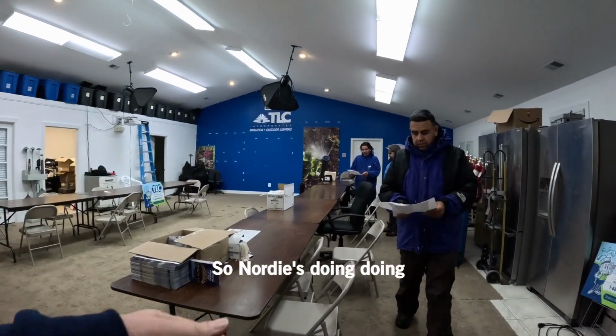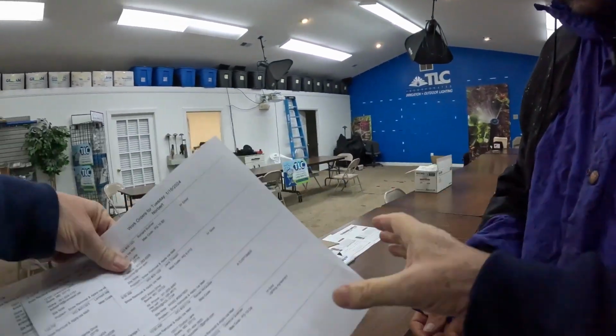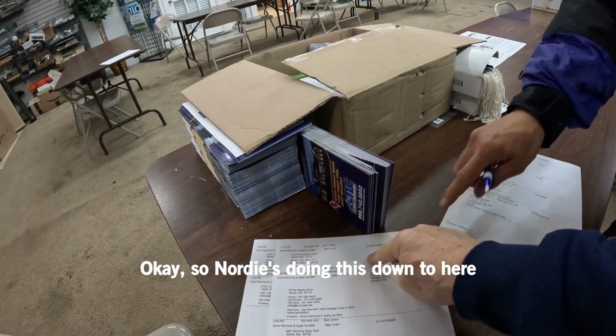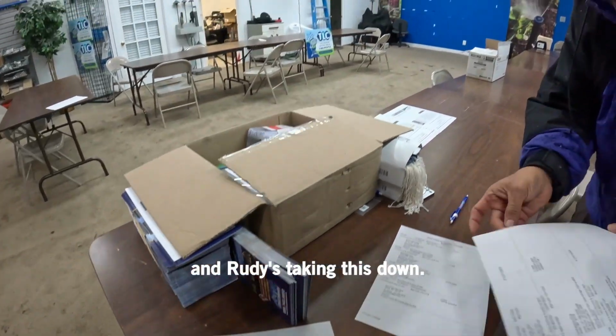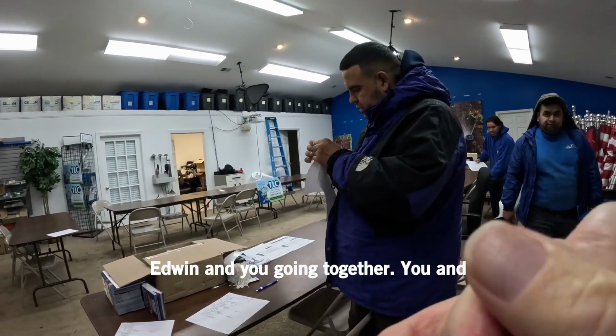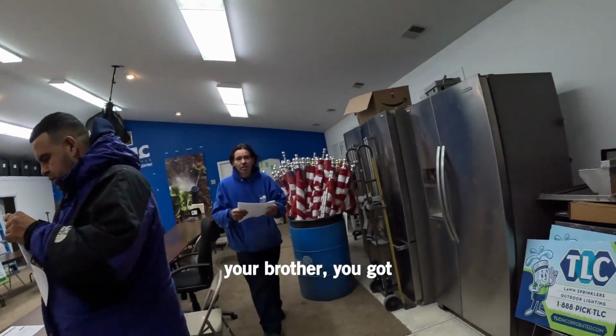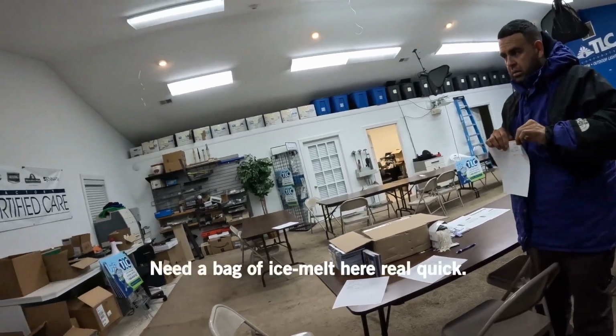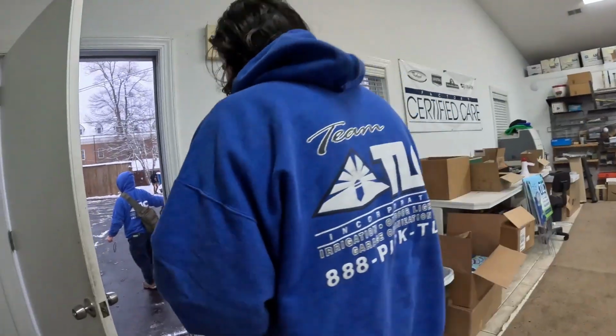So Nordy's doing the first part of the route. Okay, so Nordy's doing this down to here, and Rudy's taking this down. Okay. I'm going to take this from here. Edwin and you going together. You and your brother, and you got your helper, right? Good? Two trucks. Okay. Need a bag of ice melt here real quick.